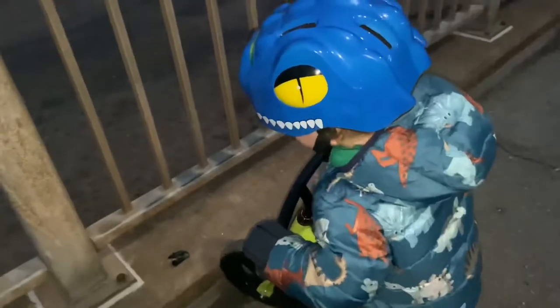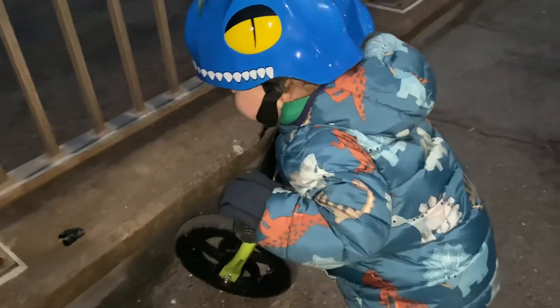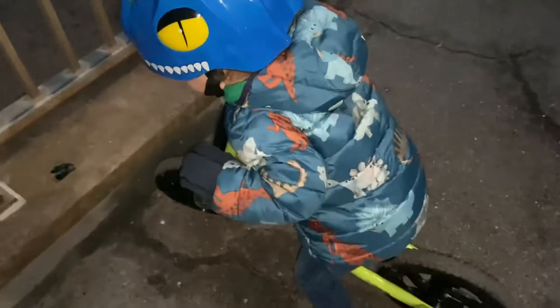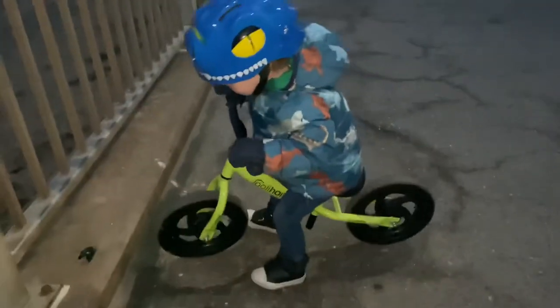What is it, Fraser? Is it the beach? That's a cockle. What do you see?